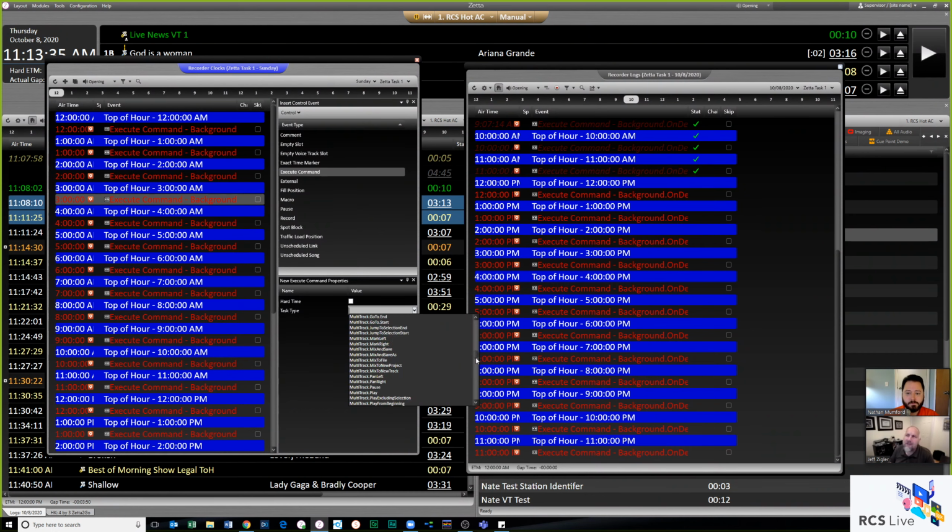Lots of functions well beyond recording. Yeah, and as you can see here, I always like to show this execute command window because these are all just some of the things that you can create and do in Zetta. But I can also search and do background. And you can see that these are all the background recorder things you can do. On demand, start, stop, record, pause, play, sync. All of that good stuff is here.